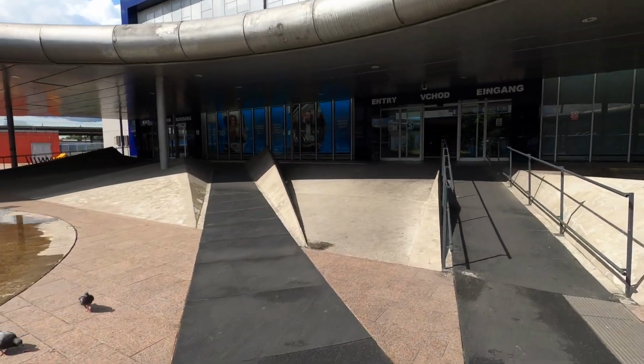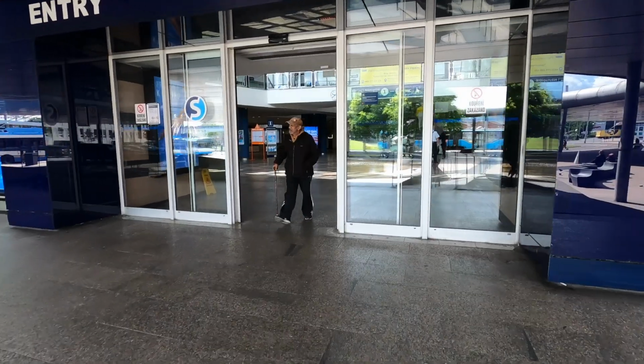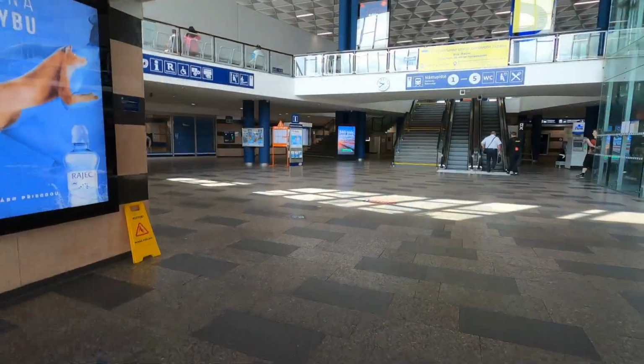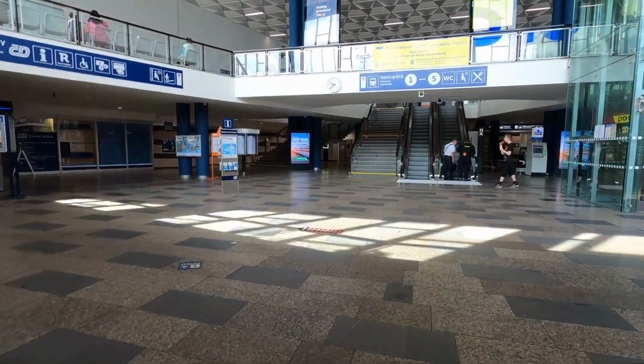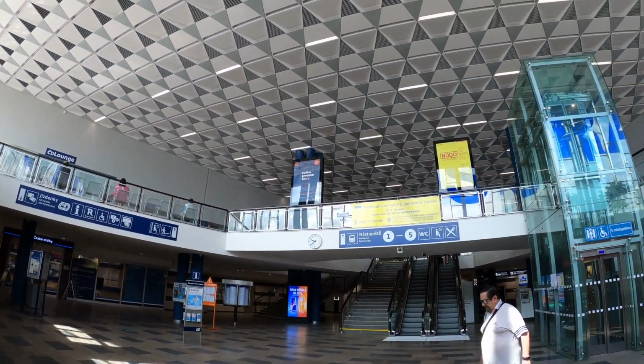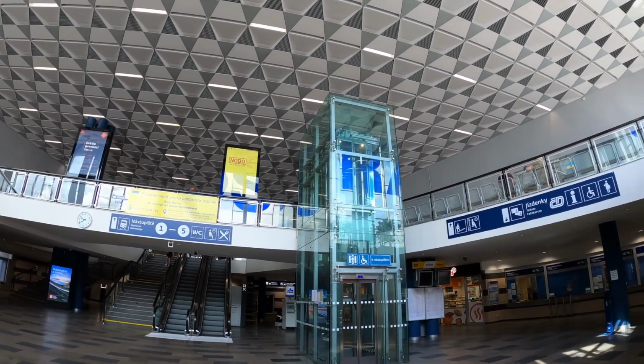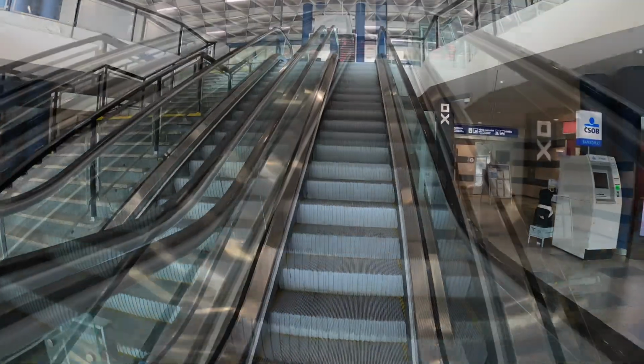There's been a railway station at Ostrava since 1847, but this station dates from 1967. Coming up through the entrance doors really does give a sense of space, and that wonderful ceiling really is to die for. But let's pop up these escalators and have a closer look.